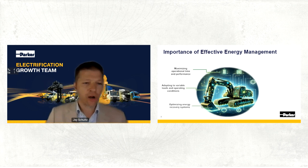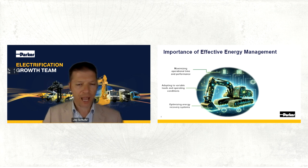Optimizing energy recovery systems. That's another important aspect. A lot of current platforms are not utilizing energy recovery systems to the utmost. And as such, the energy that is in the batteries is not being used to the full extent. So we're going to talk a little bit about energy recovery and how that can improve runtime.